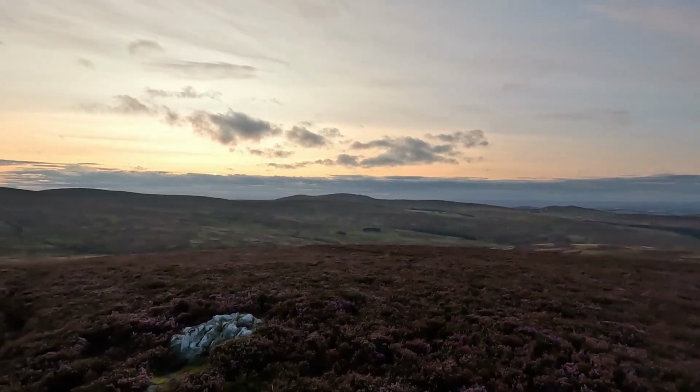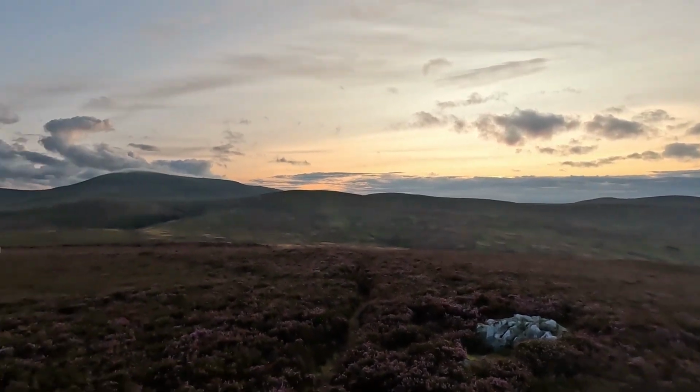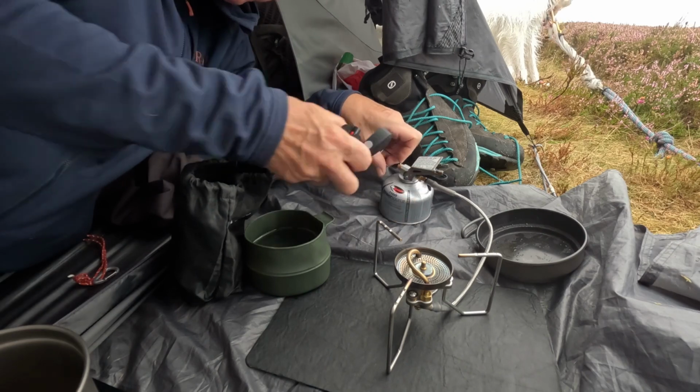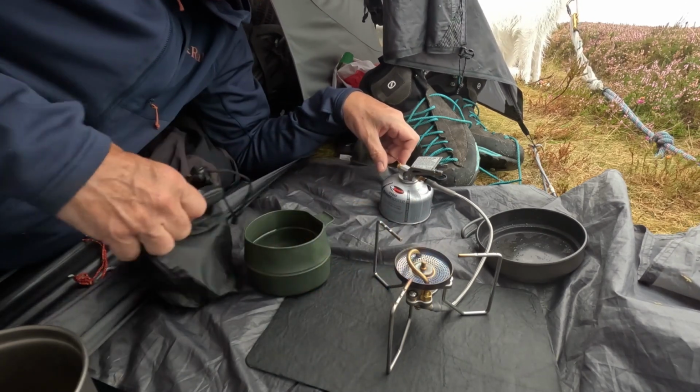Views through England's border country and through to Scotland. A breeze that's cool. No insects bothering you, just a gentle buzz of honeybees collecting. A new stove to try. A marvel of Japanese engineering. So join me on this camp.